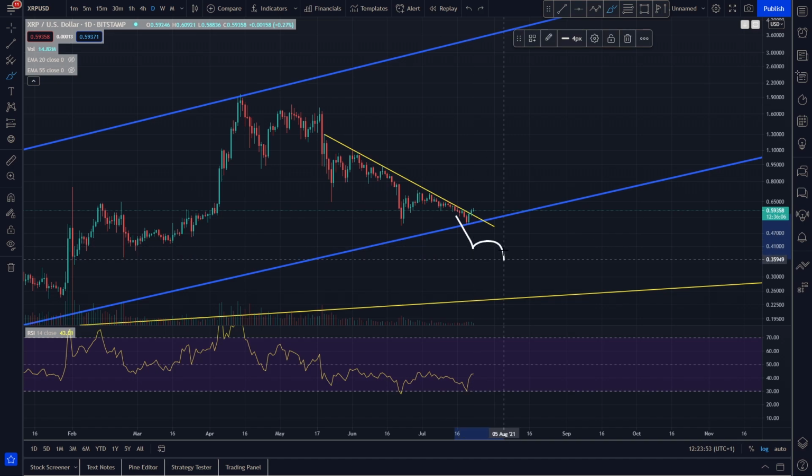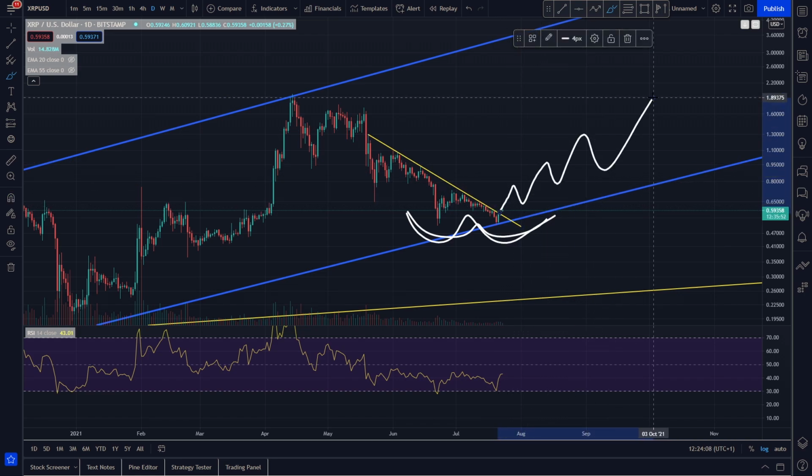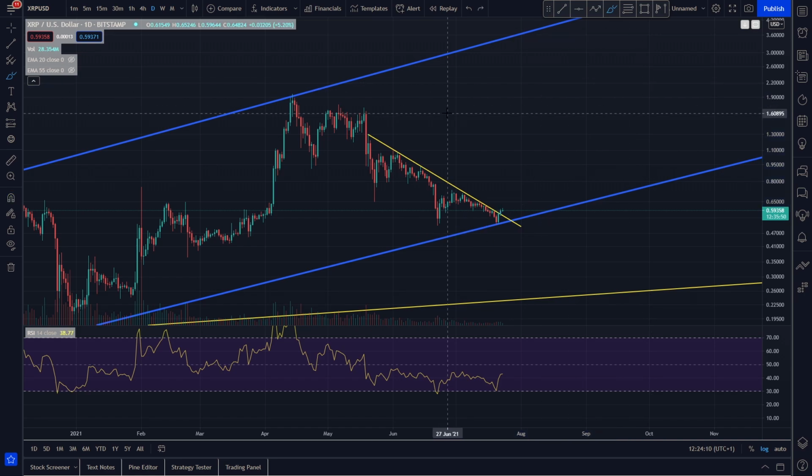If we're in a bear market, we just roll over and everyone gives up. But it does look as though we are showing signs of life here. And you can see quite clearly, this potentially could be a double bottom here, and if we can make a higher high like this and basically start to get the reversal and reverse out of here, then we're going to be looking very bullish, aren't we, for XRP?